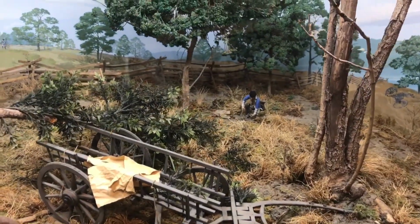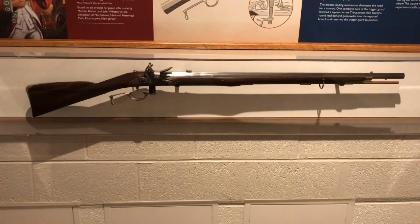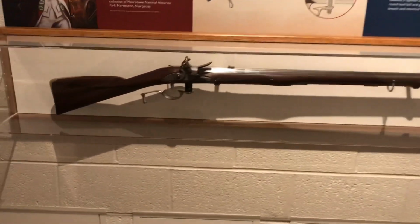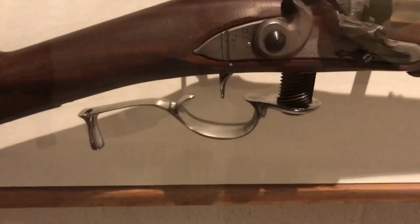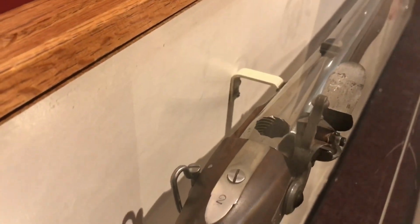Let's go take a look at the Ferguson breech-loading rifle. Well, here's our breech-loading rifle. And of course, Patrick Ferguson, a British officer, came up with the idea of the breech lock unscrewing to be able to load it from the breech rather than from the front barrel.